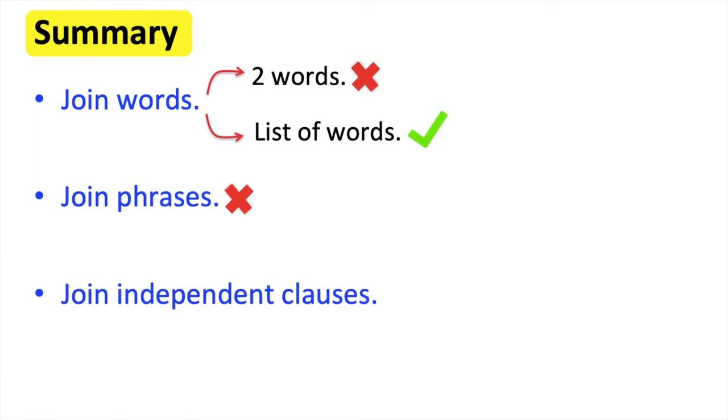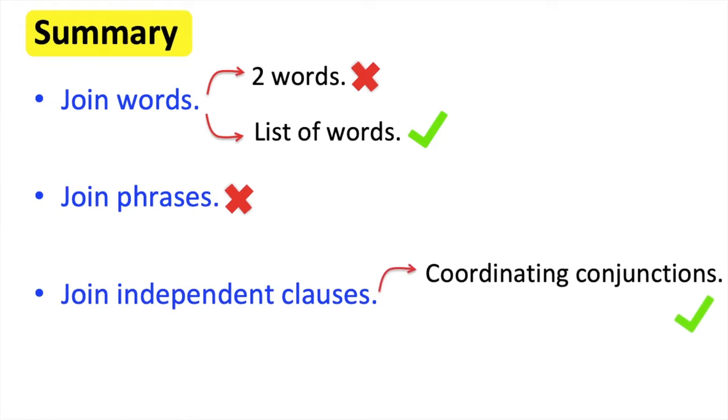When joining independent clauses, we place a comma before the coordinating conjunction. As for conjunctive adverbs, we place a semicolon before the conjunctive adverb, followed by a comma. Or we can end the first clause with a full stop and then start the next sentence with a conjunctive adverb followed by a comma. Also, remember to use the word FANBOYS to help you remember the seven coordinating conjunctions. For, and, nor, but, or, yet, so.